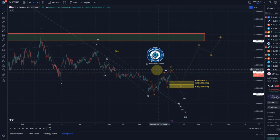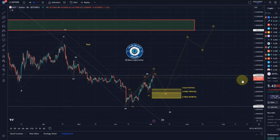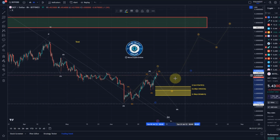There are different ways of trading this, based on different personality types and strategies, because there is not one size fits all solution really. Trading always depends on the trader's personality.